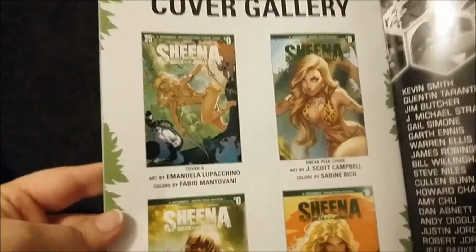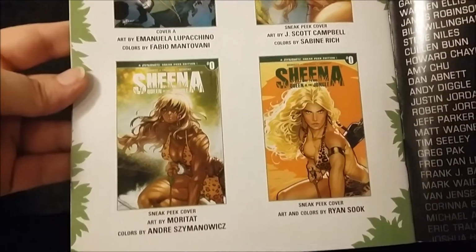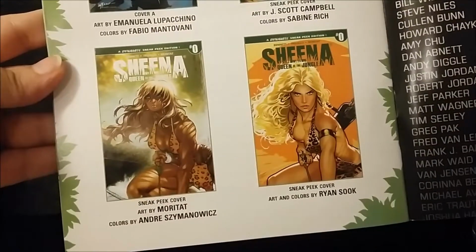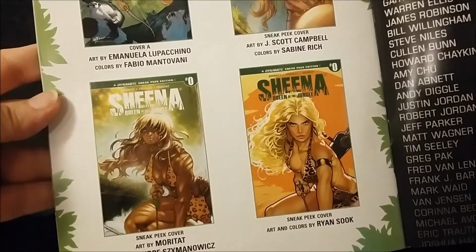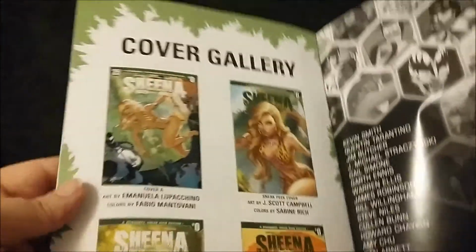Some of the other covers they have here in the back, where you can see what the other covers look like. I would have liked to have that one on the right, and that one on the bottom right. The one on the left, she looks like she's in shadow, which is weird. Made it where it was hard to see her face. I like them where I can at least see her.